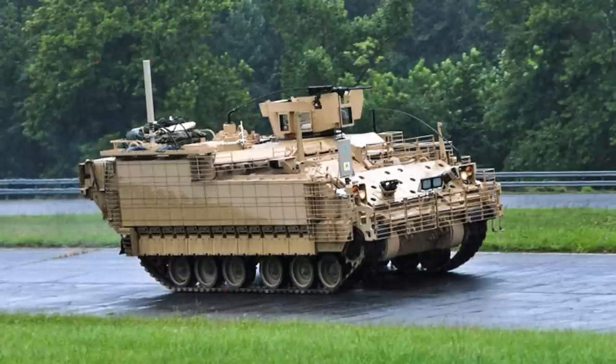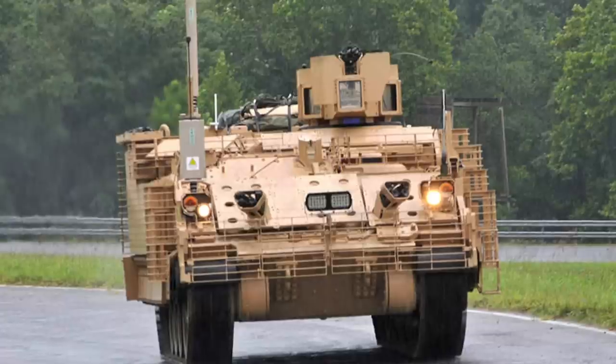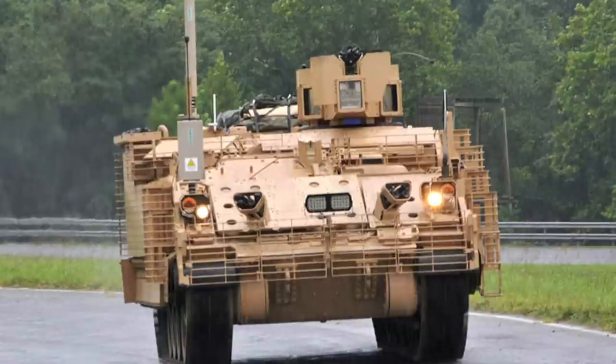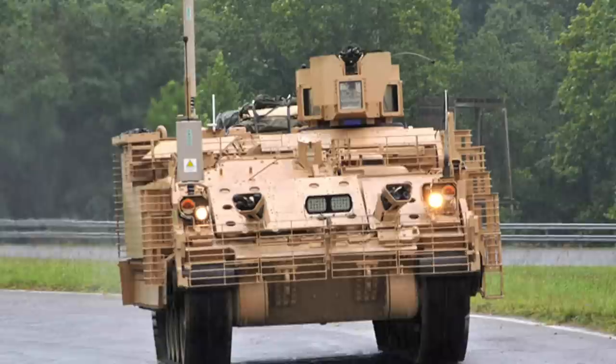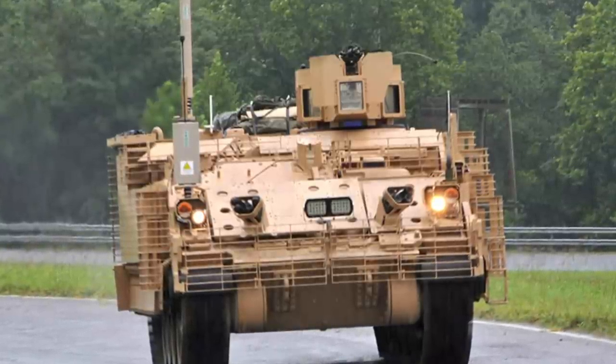The hull of the AMPV is made of new, all-welded aluminum armor with spaced laminate armor fitted to the hull. The front and each side of the hull are fitted with explosive reactive armor to increase protection against anti-tank guided missiles and modern RPGs, or rocket-propelled grenades.